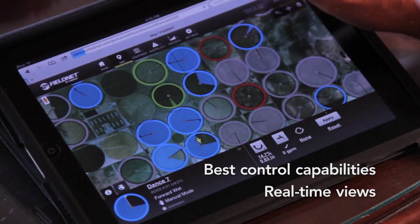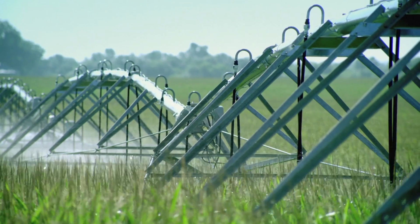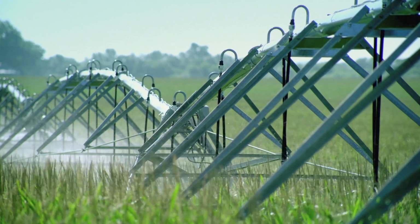FieldNET has definitely the best control capabilities, I think, by far. That's one thing I like about FieldNET. If you want to know exactly that minute, you can hit pull and it'll be within that minute to the degree, instead of some of the competition, which would be within every 20 minutes or whatever, being uploaded every 20 minutes.